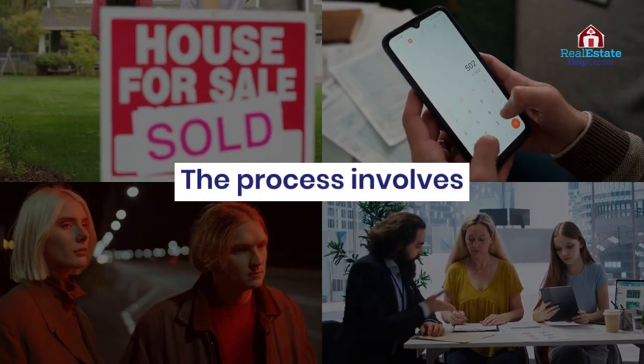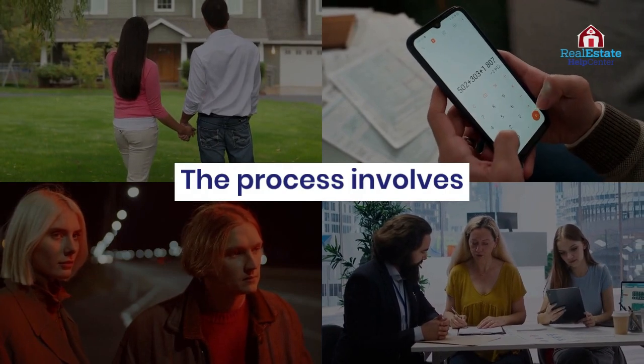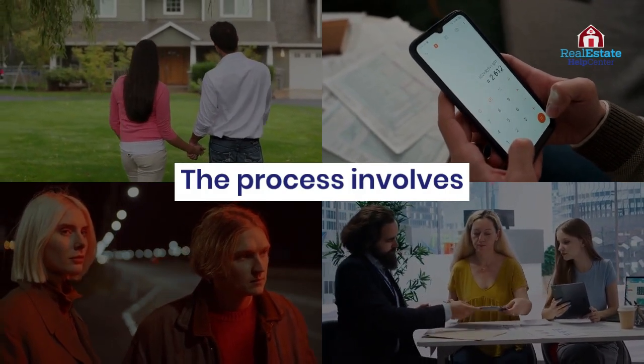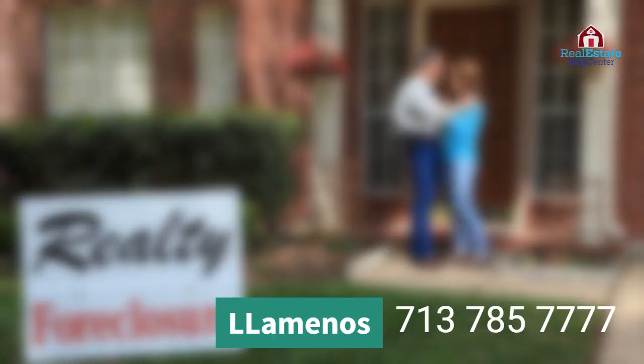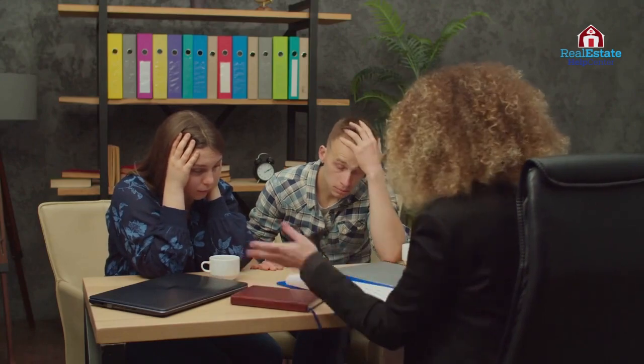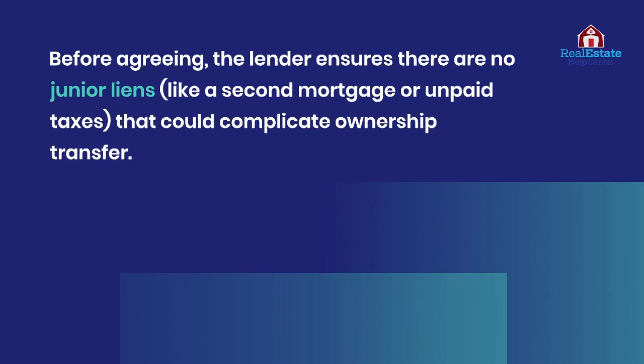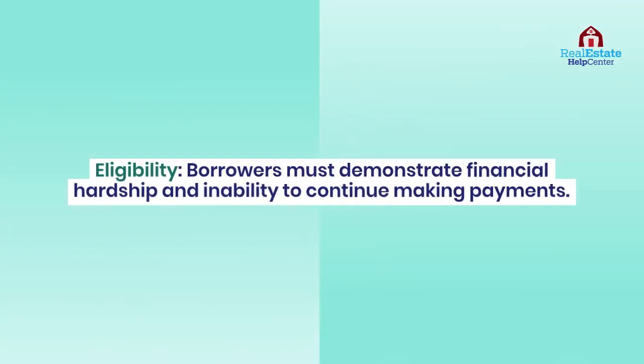The process involves application and approval. The borrower requests the deed in lieu, and the lender evaluates eligibility. Transfer of ownership: the borrower signs over the property to the lender, relinquishing all rights. Resolution of debt: once the deed is executed, the mortgage debt is usually canceled. Before agreeing, the lender ensures there are no junior liens, like a second mortgage or unpaid taxes, that could complicate ownership transfer.